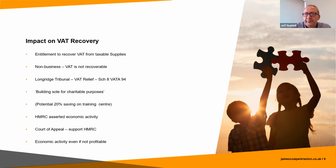And if a charity is partially exempt as well, then there needs to be a non-business apportionment before the partial exemption calculation. The business test for VAT recovery does get very complex, and we'll have a quick look at the Longridge Tribunal case referred to on the slide, as this ended up in the Court of Appeal for resolution.